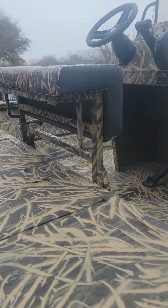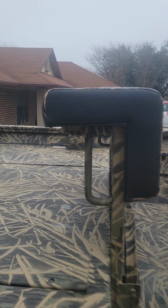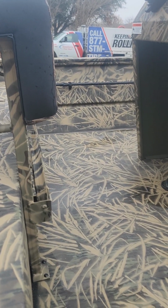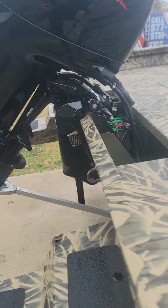I'm not exactly sure how I'm going to like this thing, but like I say, I'll keep you posted once I get it on the water a few times. If you got any questions, let me know. Maybe I can answer them for you if you're looking into this boat.